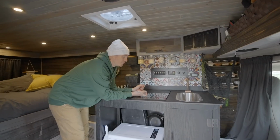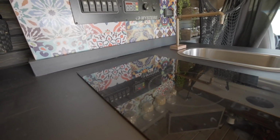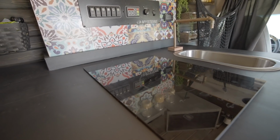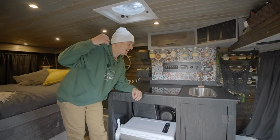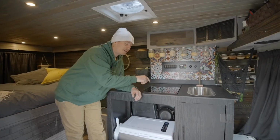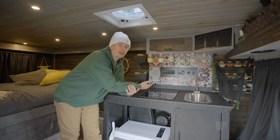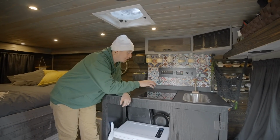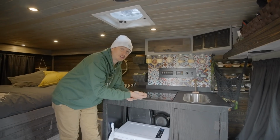Our induction stove was actually kind of a mistake, and we didn't know a whole lot about electrical, so I just thought, oh, we have 2 deep cycle AGM batteries. If we just get 2 big solar panels to feed them, then that'll be enough to power our induction stove. We had to basically get our inverter sized for our batteries, and it's only 600 watts, so we can't power our induction stove, unfortunately, unless we're plugged into Shoreline power.